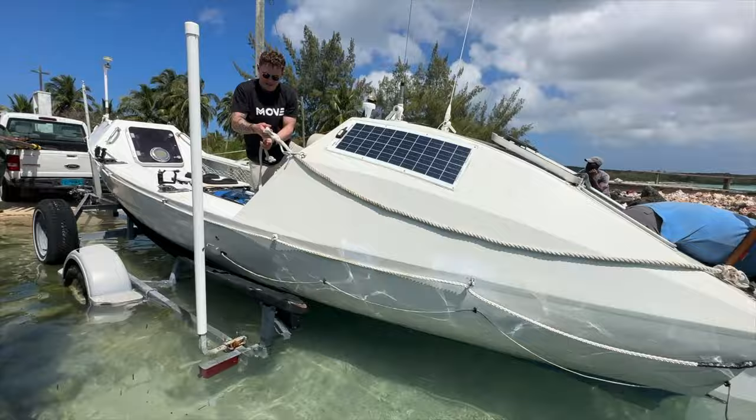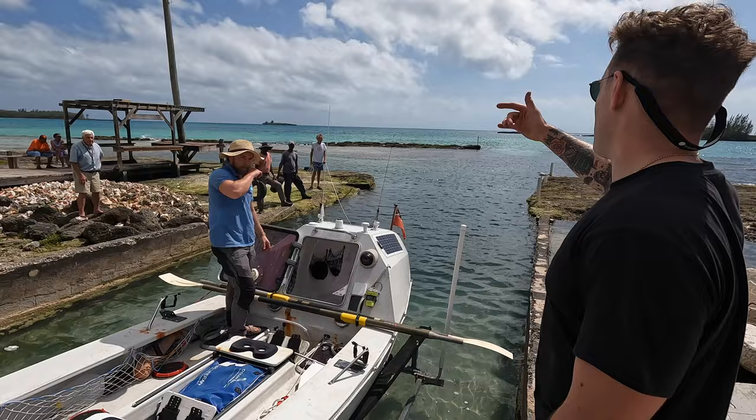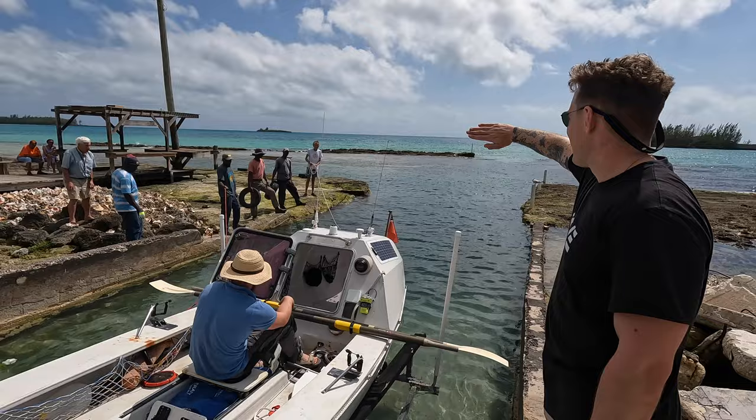Rudder on? Yeah, it's all set. Right, so when this boat starts to float, the wind's coming from that direction, so it's naturally going to want to go this way. Everyone happy? It's going to go like that.